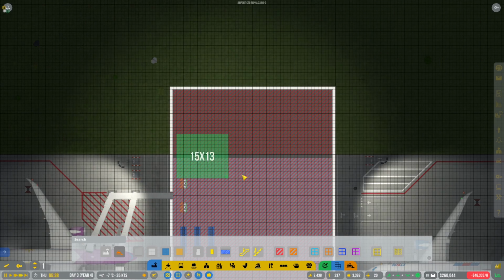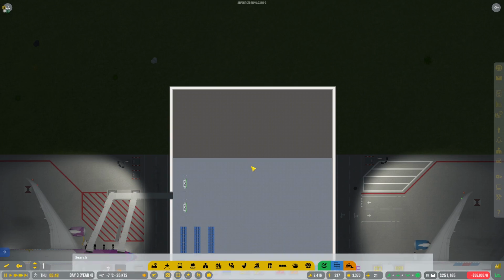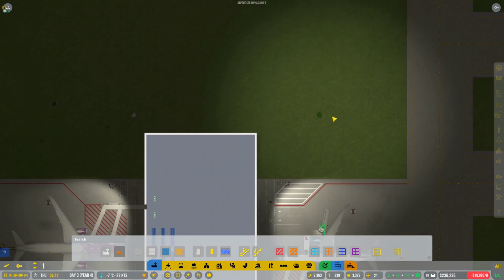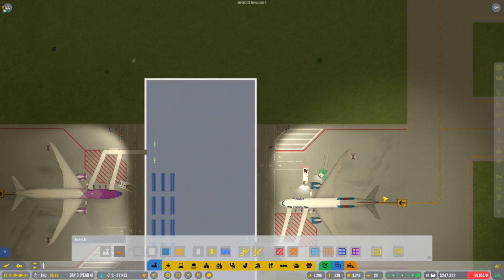We'll extend the security area through there. Okay, so that's good. We need to put some floor in there. Which is this? This is the floor. Okay, and then I want to build the big stand, but we don't have the money. It's like 400,000.